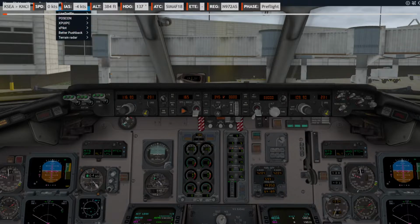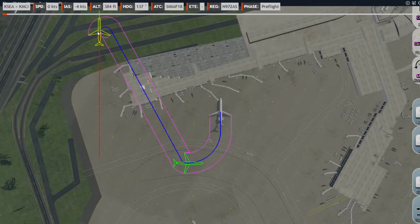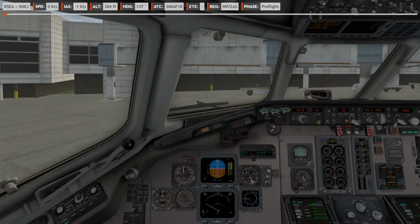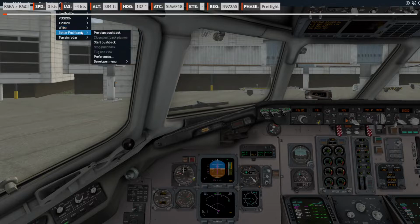We come down here under plugins to Better Pushback, and we pre-plan it. Hang on a second. Delete. All right. Delete just gets rid of our last plan. And what we're going to do is face towards the south. And then we're going to click and then enter. Now, what he's asking for is when we're ready, give him a notice.